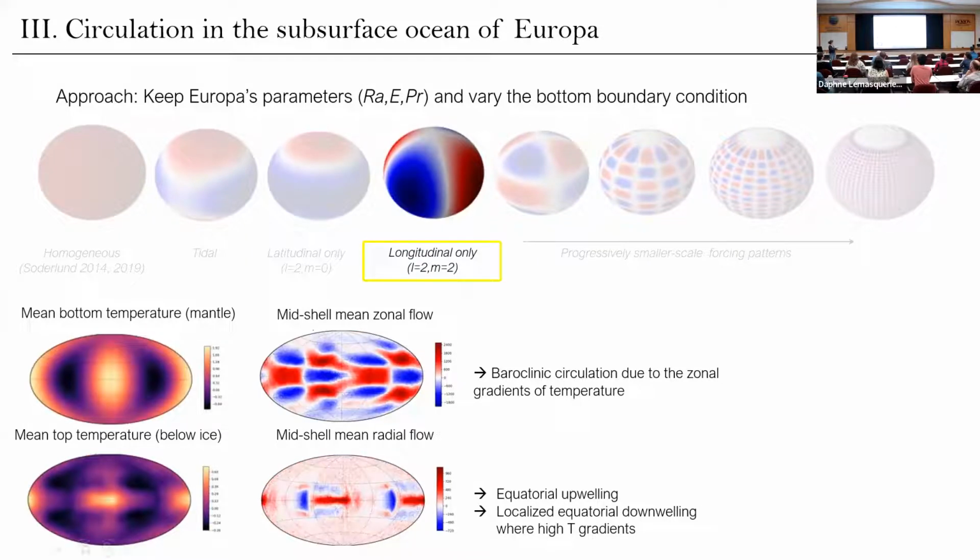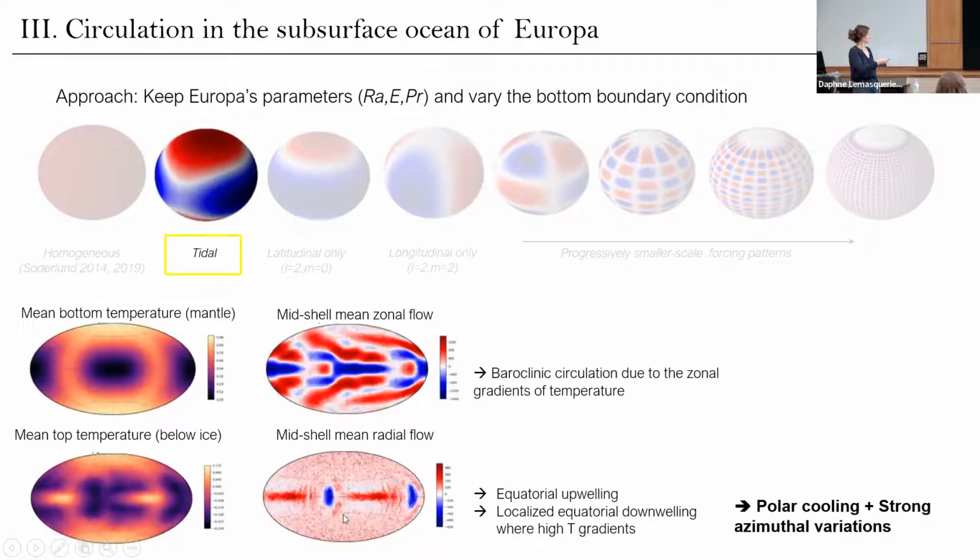And the longitudinal effect of the tidal heating is very interesting because it drives a completely different circulation. Because you have longitudinal variations at the equator, longitudinal temperature gradients, you're going to drive a baroclinic circulation, like a thermal wind, basically, with this very specific zonal flow pattern associated with radial downwelling and upwelling at the equator. And so when you put them together again, it seems like this thing wins. When you put them together, you have the baroclinic circulation.